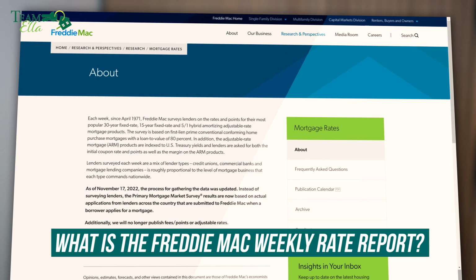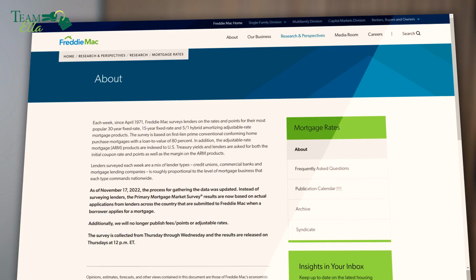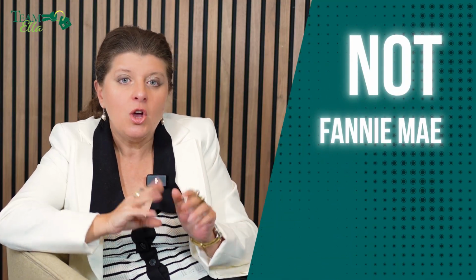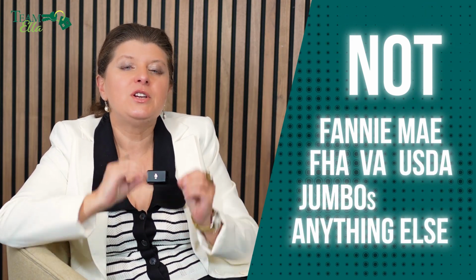Where they basically talk about the interest rates and where they are, and where a lot of people seem to get their information. Thing one, it's the rate report for the week before. It's essentially an average rate, which is thing two, average rate of Freddie Mac issued loans and Freddie Mac only. So not Fannie Mae, not FHA, not VA, not USDA, not jumbos, not anything else, just the Freddie Mac rates published, issued loans from the week before. Interesting, right? But wait, there's more, and it gets even better.